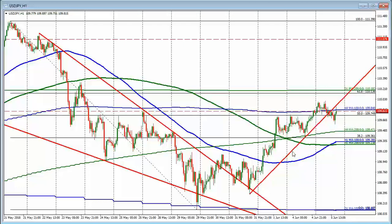a.m. That move to the upside did stall against the underside of this trend line. One, two, three different points right here came back to the underside of the trend line around the 109.92 level, and as you can see, we've moved back down below the 100-bar moving average on the 4-hour chart. That's this blue line right here.